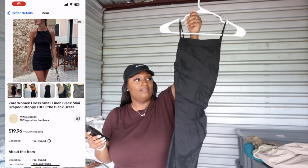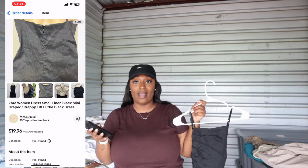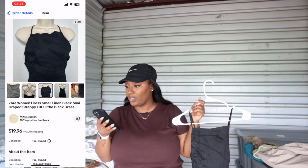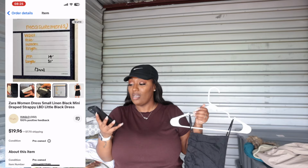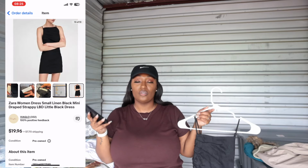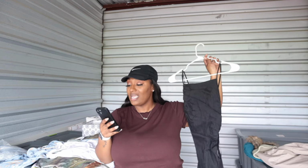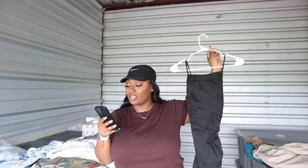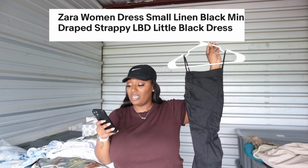and they took it. This is actually a Zara mini dress. It is linen. I actually listed this out of season and it took a long time to sell. I actually had this one priced at $19.96, which I ended up dropping the price to, because it was actually a little bit more. I think I had this close to like $25, but I noticed that it wasn't selling, but it was getting a lot of attention. So I said, you know what, let's just call it quits, and I dropped the price down to $19.96, and it actually sold. The title for this one was Zara Women's Dress Small Linen Black Mini Draped Strappy LBD Little Black Dress.